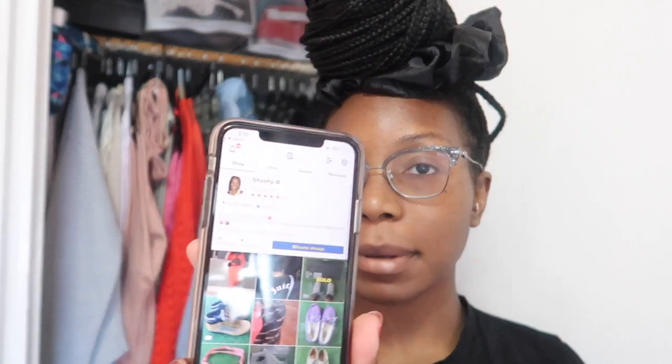Okay, so I'm about to add a few items onto my Depop shop. Honestly, I've been meaning to do this for the longest. Perfect time is now, doing my spring clean out. So this is what my Depop shop looks like. It is the same thing as my YouTube, the Stush Life, same thing as my Instagram, the Stush Life.